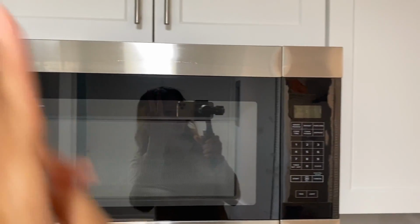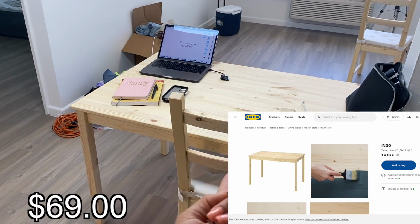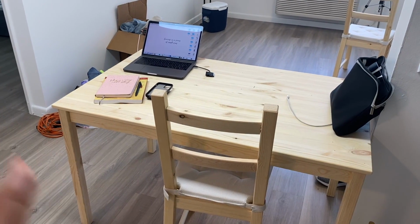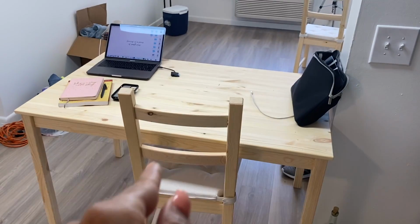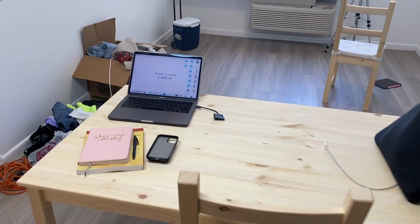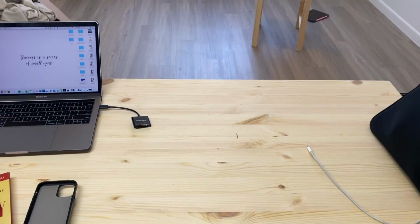Hi, I'm back. So, no particular order. First thing, this table, the cutest thing, right? I think it was like $69, and $25 each chair. If you need something fast, like we did, just to sit, this one was fine. The only thing is, tell me, should I stain it and make it a better wood? Because this wood color is not my favorite. What do you think I should do?